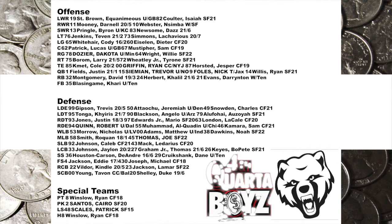Now in the quarterback room, we got Justin Fields, we got Trevor Siemian backing him up. We still got Nick Foles and Ryan Willis. Not sure where he came from, San Francisco it looks like, but you know how that's going to go. Hopefully Luke Getsy's able to organize a nice scheme for this offense that'll help Justin Fields be a successful quarterback this season. So I'm not really touching anything in the quarterback room. I really don't want to see the Bears draft a quarterback with the little amount of picks that we do have.